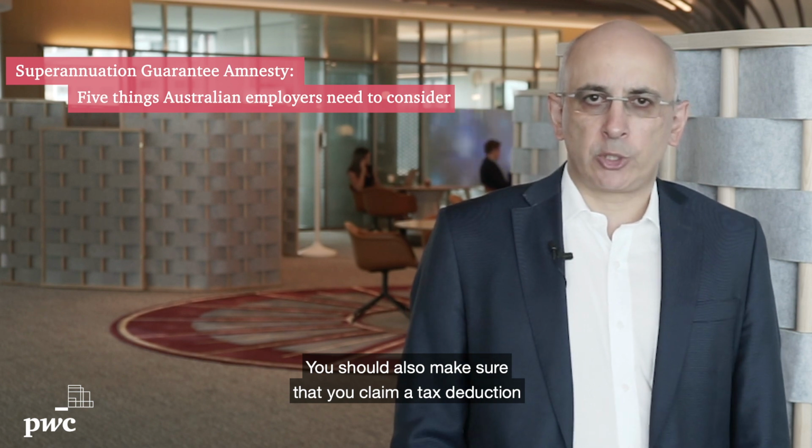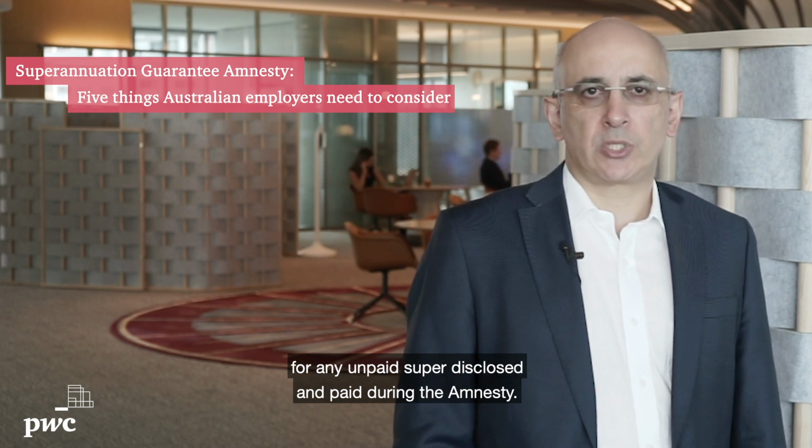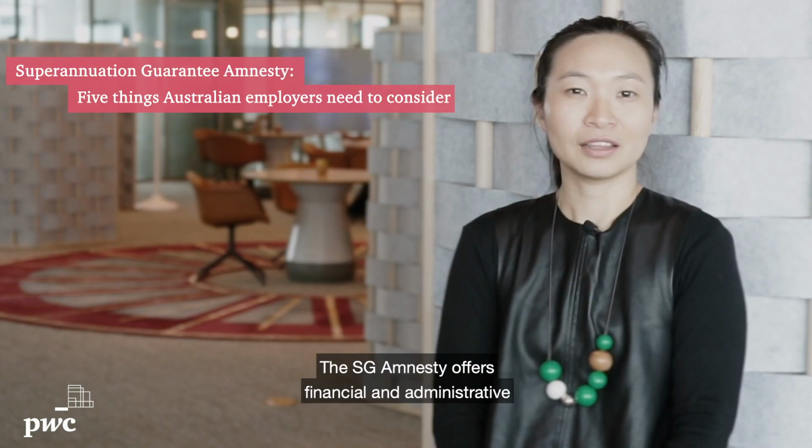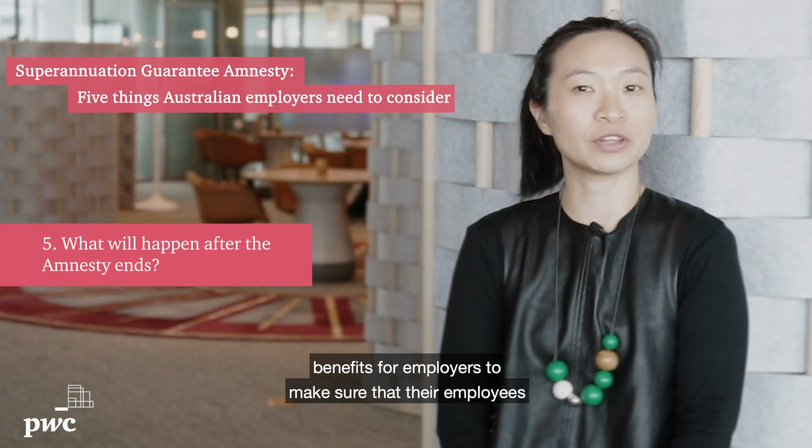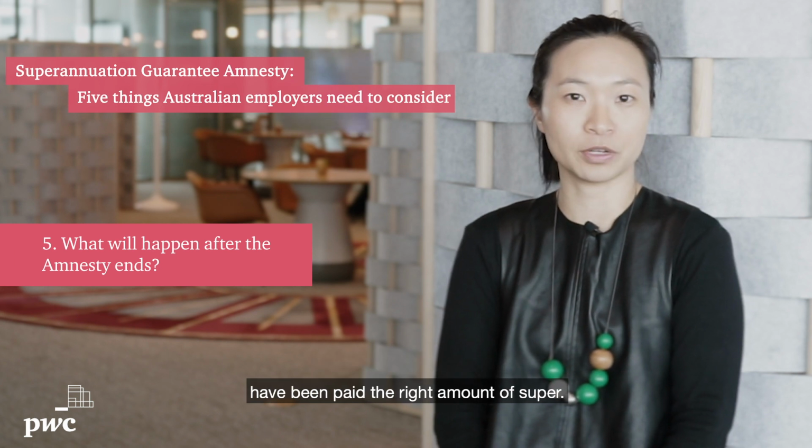You should also make sure that you claim a tax deduction for any unpaid super disclosed and paid during the amnesty. The SG Amnesty offers financial and administrative benefits for employers to make sure that their employees have been paid the right amount of super.